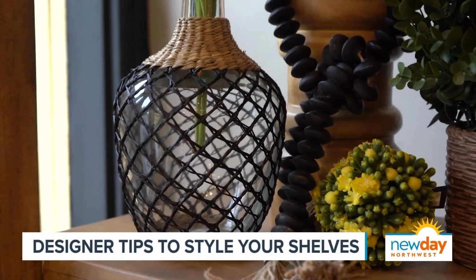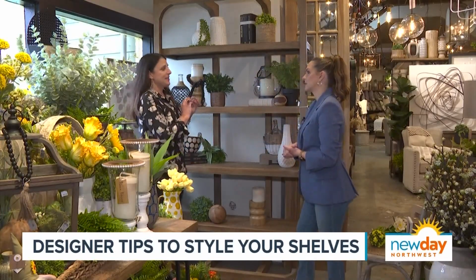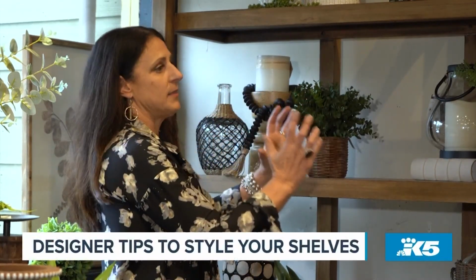So what is the biggest mistake people make when they start building their bookcase? Probably the biggest mistake is they put a lot of little things on their shelves and nothing really catches your eye. So I always suggest buy less but bigger things and create small vignettes on each shelf.